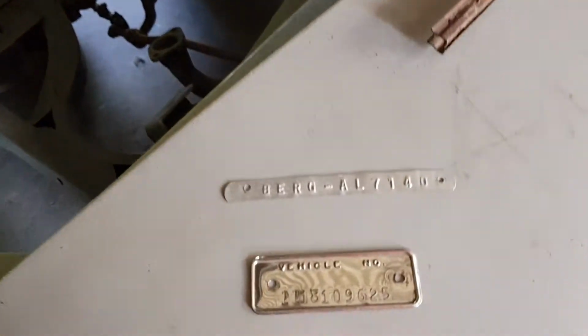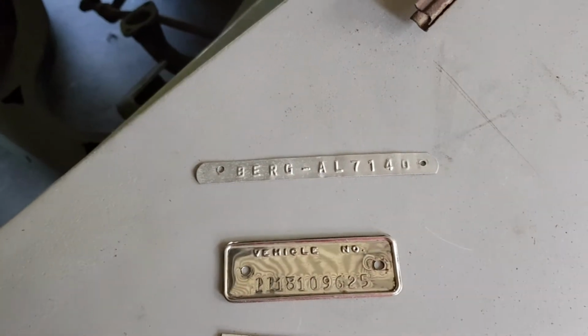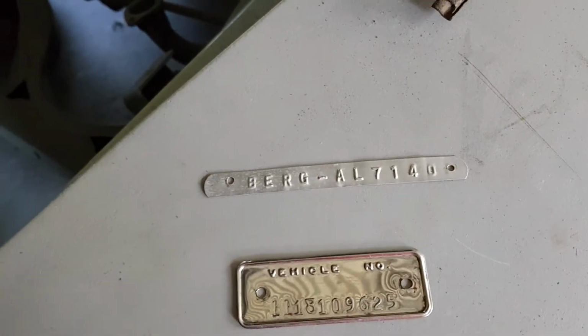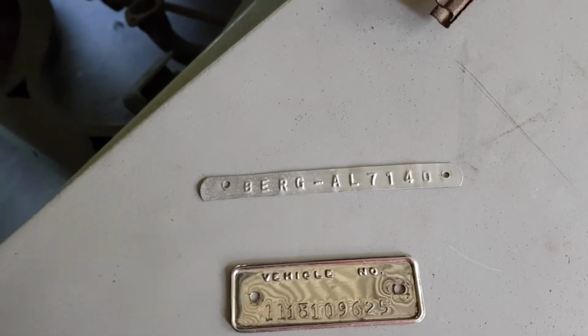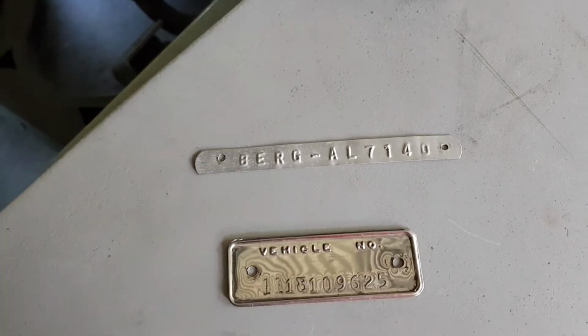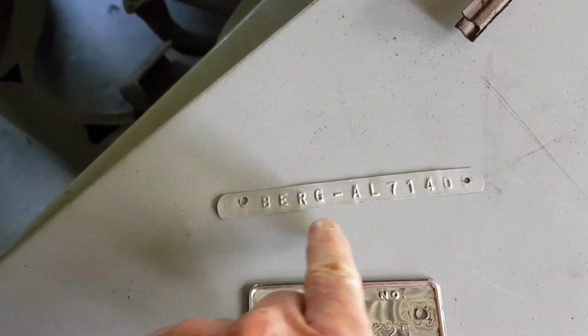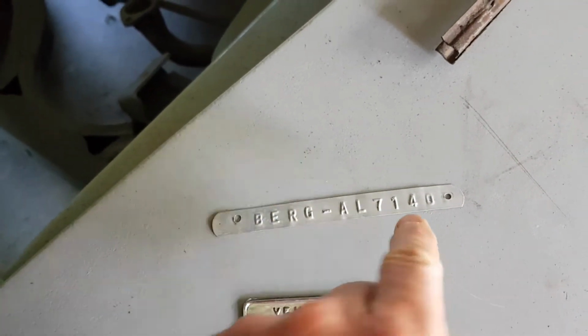I think 7142 might be Alpine White. I've actually got a list of all or most of the paint codes on our car club website, or I can try and get them up later. But yeah, basically that's your paint code, and this number here will tell you what colour your car's meant to be.